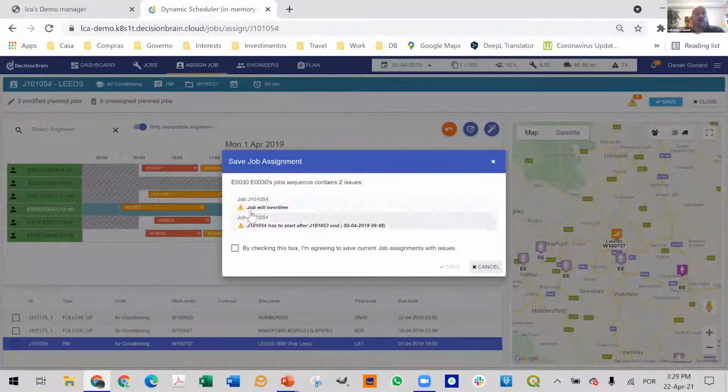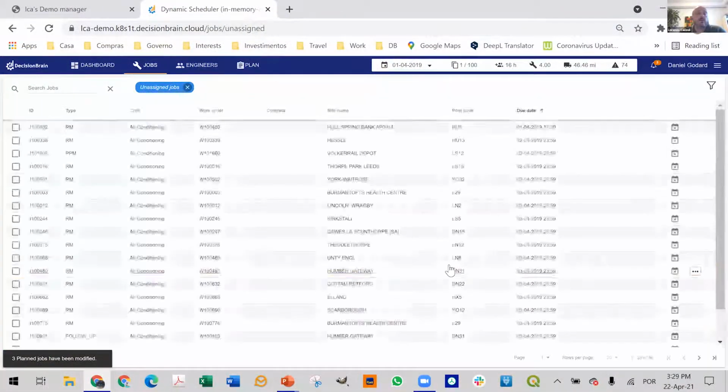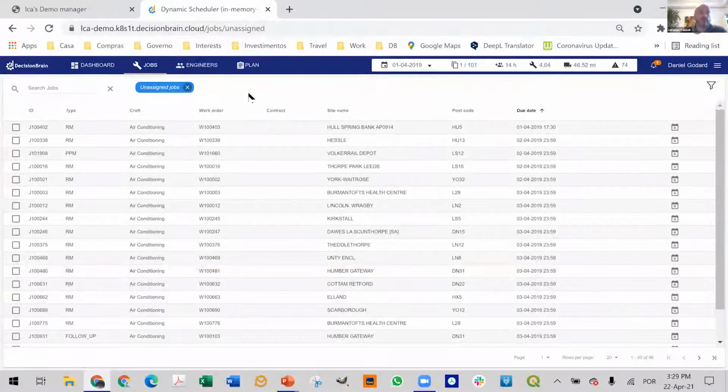The system says, hey, be careful because the job might go into overtime, or there might be some other constraints that are broken. The planner always has a possibility to override this. And now the job is published, is sent to that engineer in real time to his mobile application so that he sees that that's a new job that he has to perform at the end of the day.